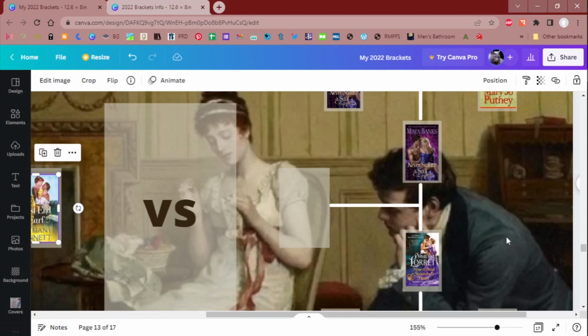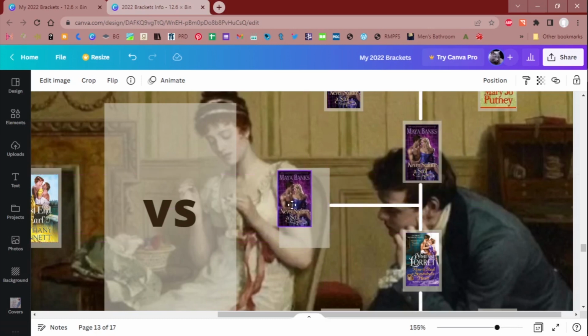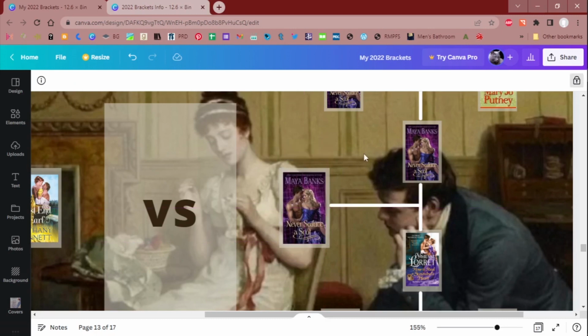Never Seduce a Scot. And I'm going with Never Seduce a Scot because the story, I feel like, is one of its own thing. And while I love How to Steal a Scoundrel's Heart, it is not my favorite in the series. But that's okay, because my favorite in the series is book 3, and that was my favorite historical romance of 2021. So Vivian Lorette gets a free pass this year. So she won 2021. She can't have 2022, unfortunately.